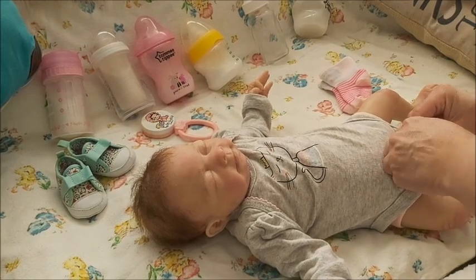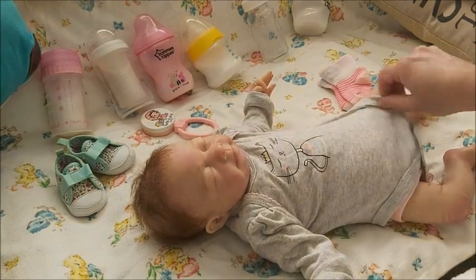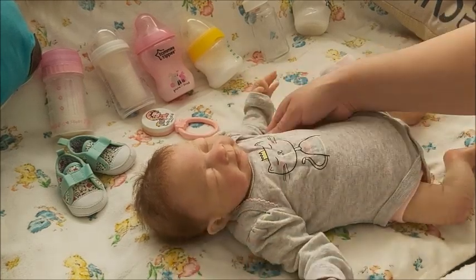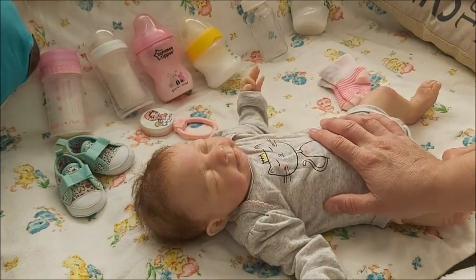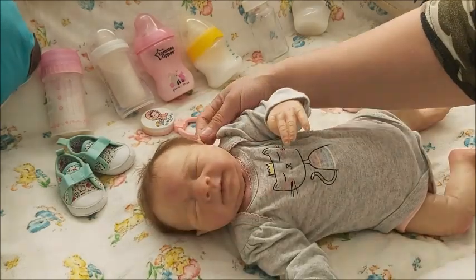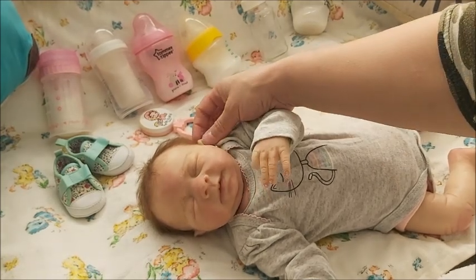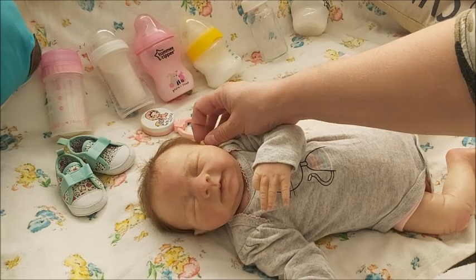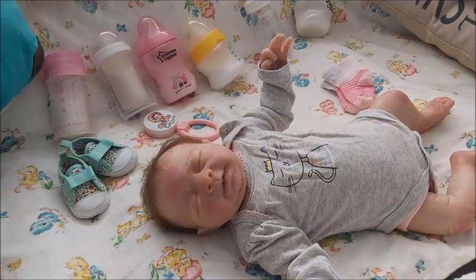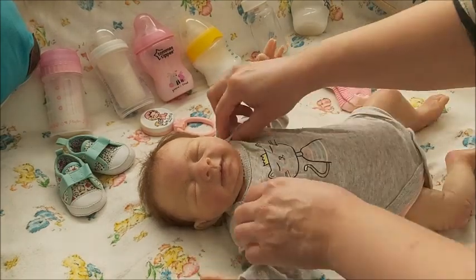She's so cute. Let's fix up her. I feel like she looks like she could just wake up right now. I remember the very first time I felt silicone ears. Oh, they feel real, you guys. Right here on the edges of their ears. It feels extremely real, like how babies feel. First time I felt that, it was hilarious.